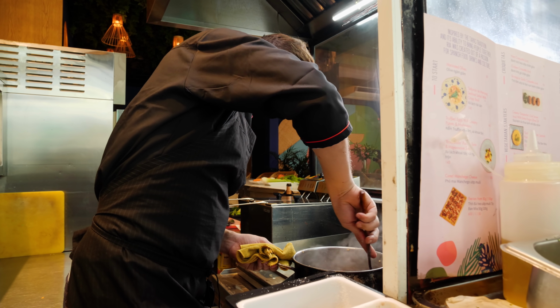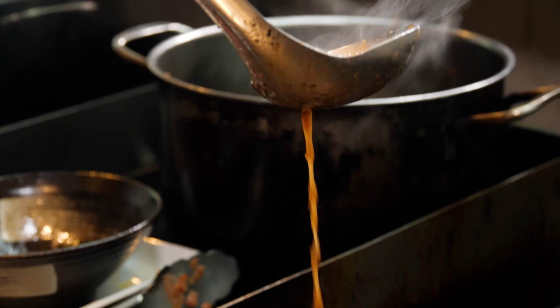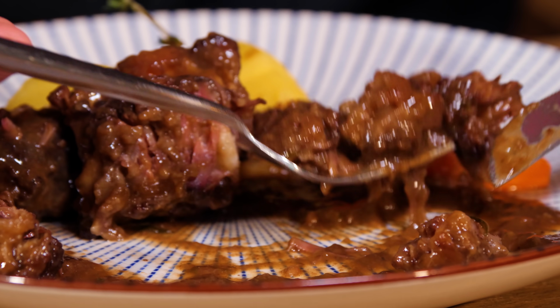It looks fantastic. The tail is tough, it's untenable, and so it needs time and it needs love. And after 4 hours of braising, all this connective tissue has just kind of melted down into the meat, and it creates like this wonderful sticky texture. It's one of the most satisfying beef products I've had in a long time.